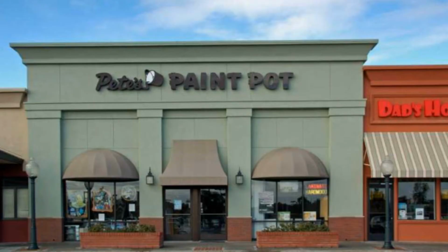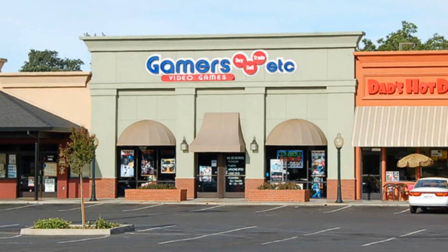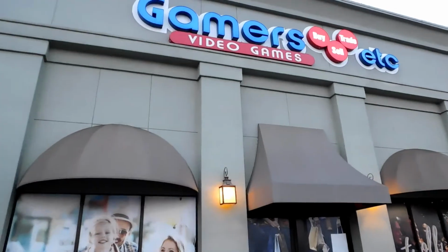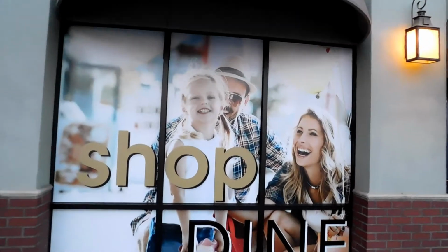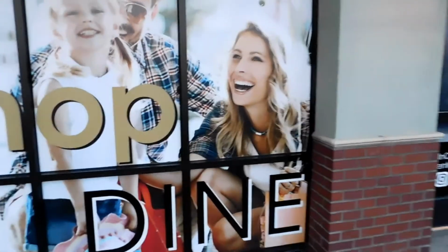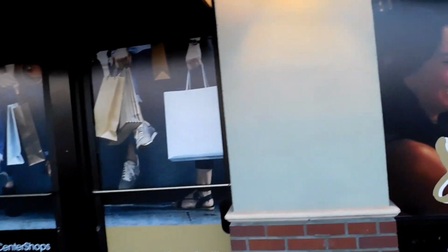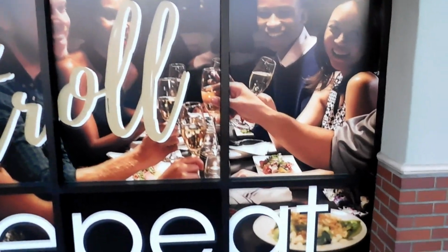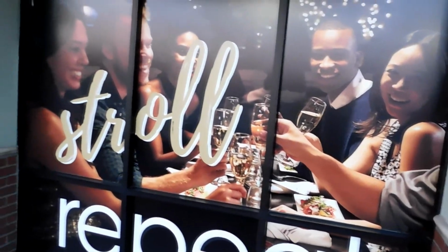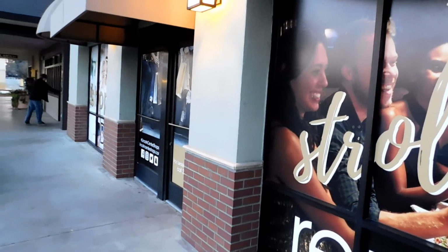Here's when Gamers Etc. was open. This is another photo I found online. Pretty similar angle. Let's flip to current day. It's currently closed. So getting a little bit of a closer look. Not sure if they are using this building or what they're using it for, but they actually placed these all on the glass. Not sure if they just left the logo up and if they're using it for something, or if it's closed and they just added this for Lincoln Center decoration.